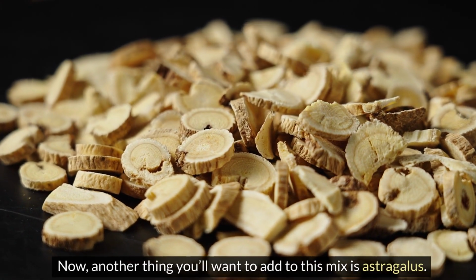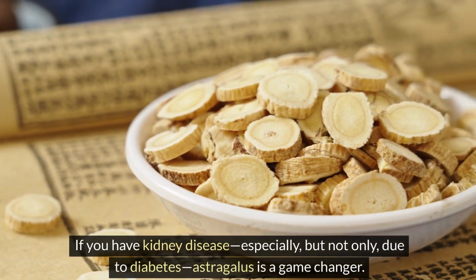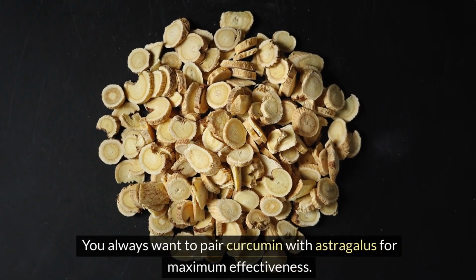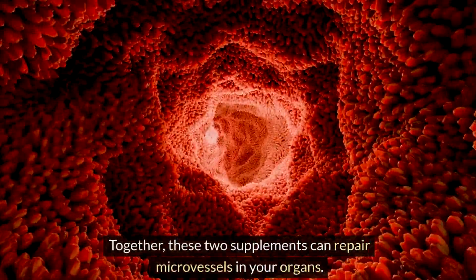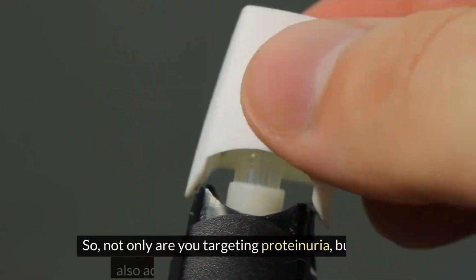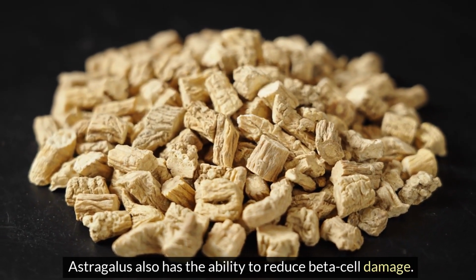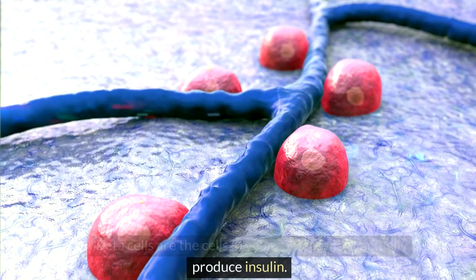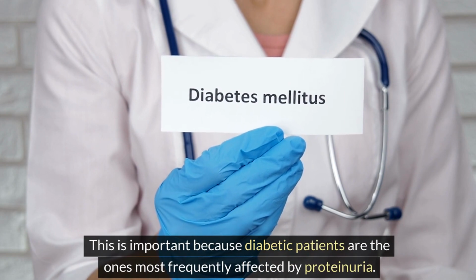Now, another thing you'll want to add to this mix is astragalus. If you have kidney disease, especially, but not only, due to diabetes, astragalus is a game changer. You always want to pair curcumin with astragalus for maximum effectiveness. Together, these two supplements can repair microvessels in your organs. So, not only are you targeting proteinuria, but you're also addressing diabetes at its root cause. Astragalus also has the ability to reduce beta cell damage. Beta cells are the cells in your pancreas that actually produce insulin. This is important because diabetic patients are the ones most frequently affected by proteinuria.